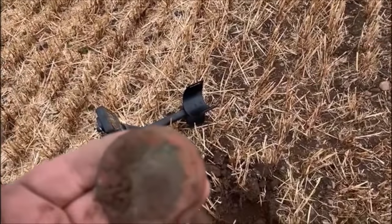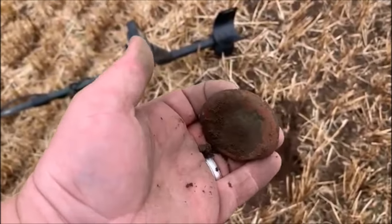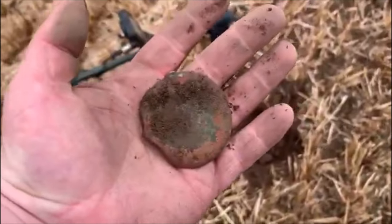Well, here we go guys. Next find out is this bad boy. Back of an old copper pocket watch. Yeah, we're starting to get some bits and bobs, but nothing spectacular. It shows there still is stuff here.